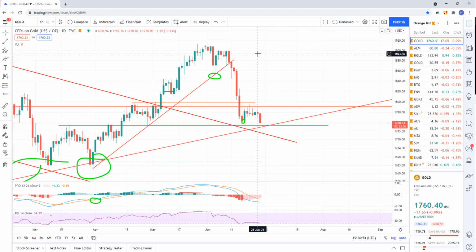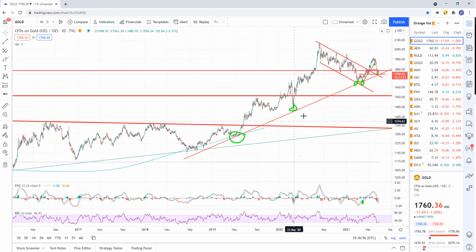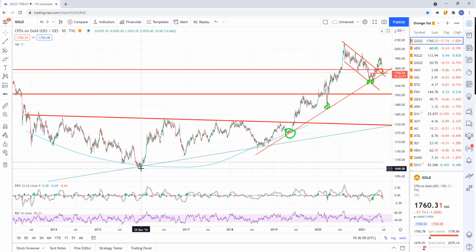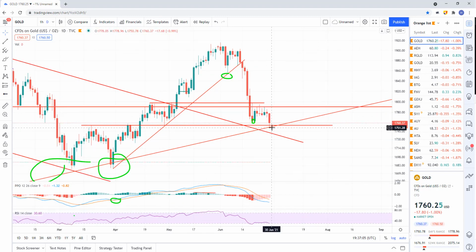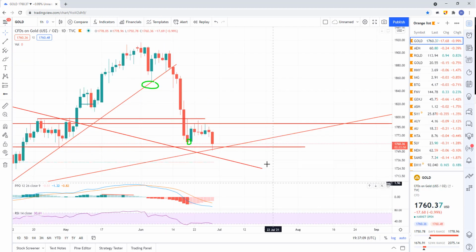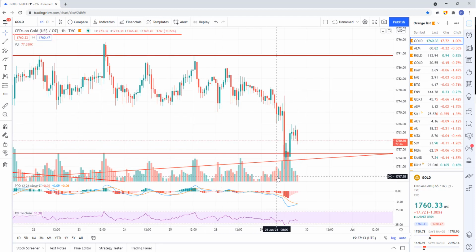Gold is in a bull market. I know that because you just look at the chart, and going back to 2015, you're making higher lows and higher highs. You can see we're uptrending. And you typically want to buy a bull market at major support. And we're at major support. We just hit it today. So I think that's bullish. I think we're near the lows.